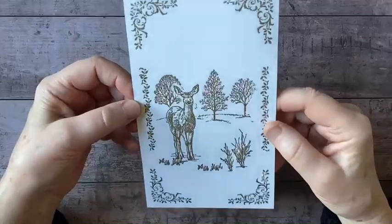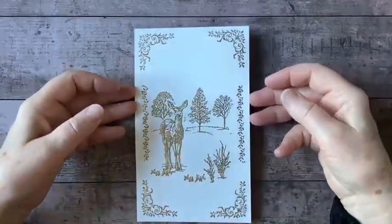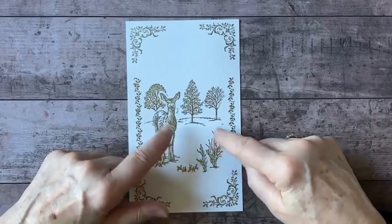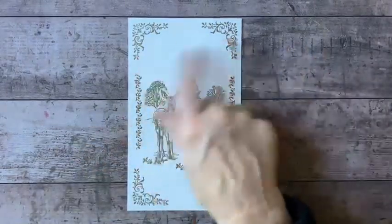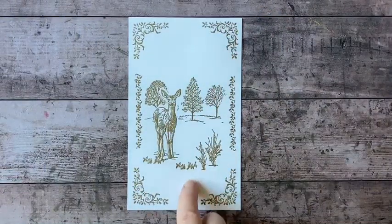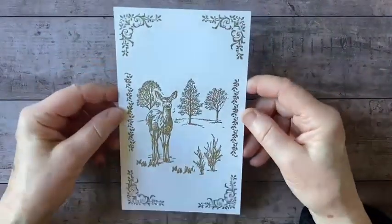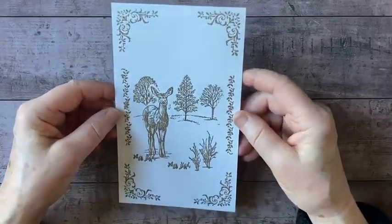And what I'm going to do next is I'm going to put a watercolor wash in the background. And I did it in this order because I wanted the gold to act as a resist against the watercolor. And I'm just going to put a light wash, so I'll have some sky tones and some shadows in the snow and a little bit of color on the deer, and keep it very simple.